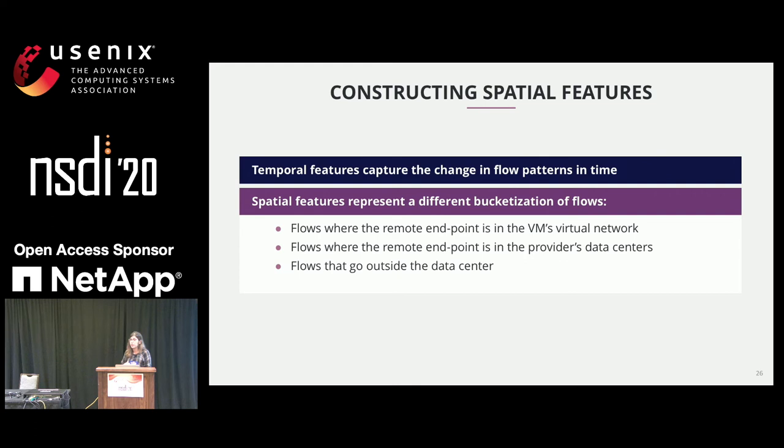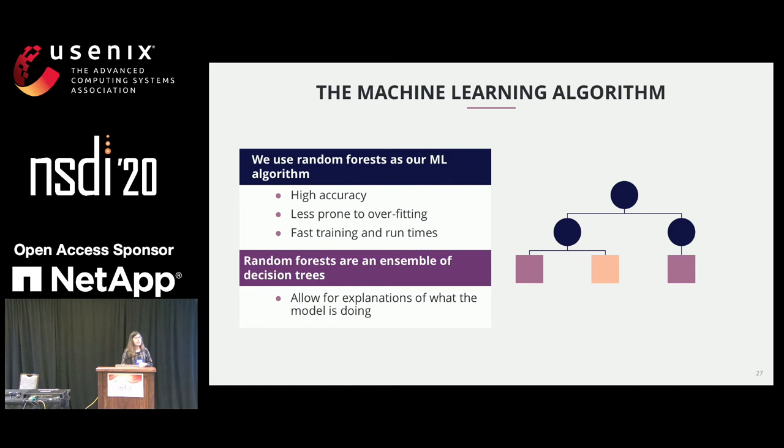We have also port-based features that encode the protocol that each flow is basically using, as well as aggregate features. If you're interested in those details, I would refer you to the paper for those. So now that we have these features, the next steps are actually pretty standard machine learning.